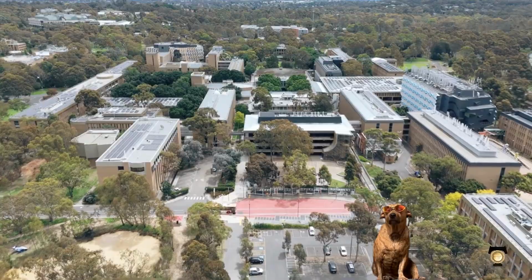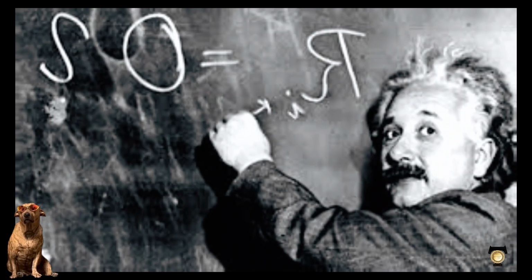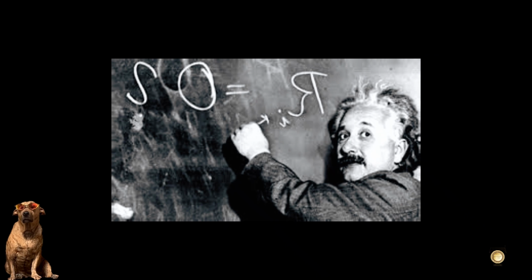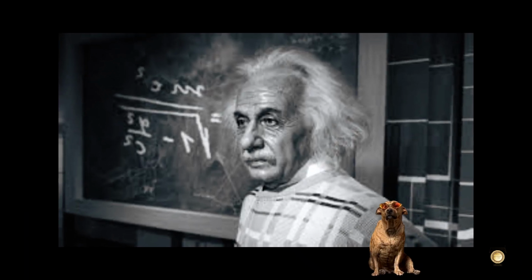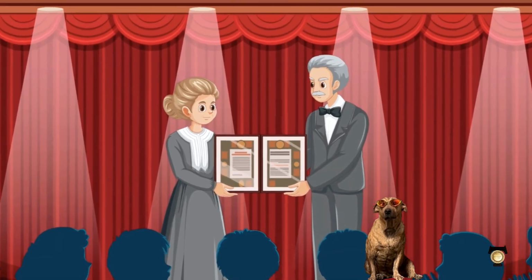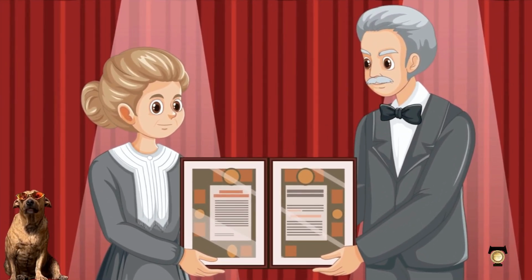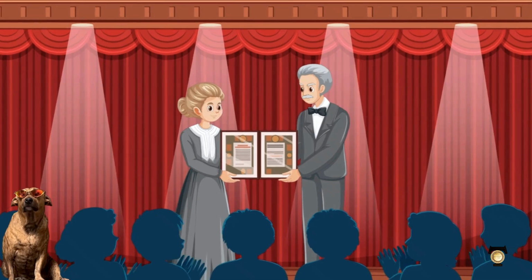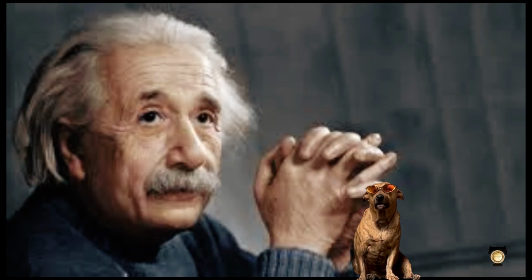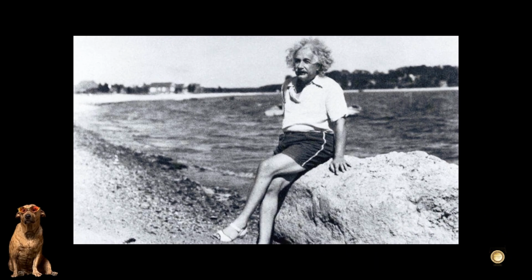Einstein's life in the US wasn't just about equations and formulas, it was also about social and personal engagement. Einstein wasn't just a theoretical physicist. He played a crucial role in political and social issues, especially when it came to nuclear weapons. In 1939, he signed a letter to President Franklin D. Roosevelt warning about the potential of nuclear energy, a letter that helped kick off the Manhattan Project. But if you think that's all, get ready for more.